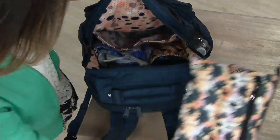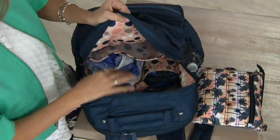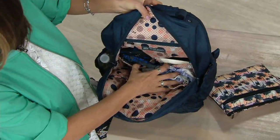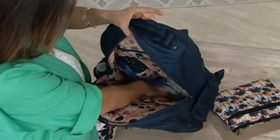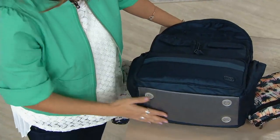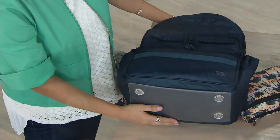So inside here, look at the great capacity. I get so much into my backpack, I can't even tell you. There are cargo pockets inside here, a nice wall pocket, but it's about the capacity on the inside. Even down to the details of giving you a nice wipeable bottom with great structure. We are all about the details.